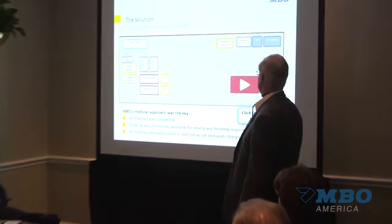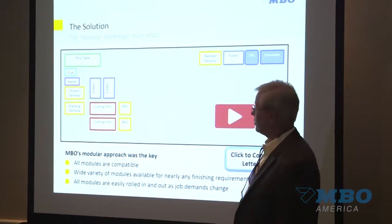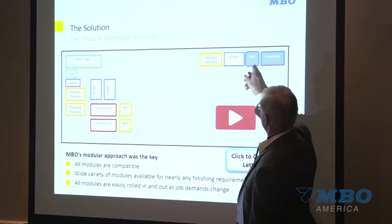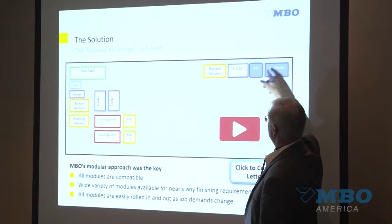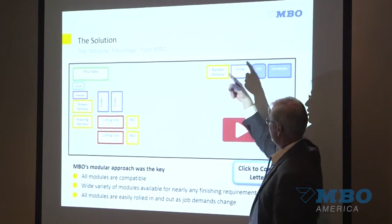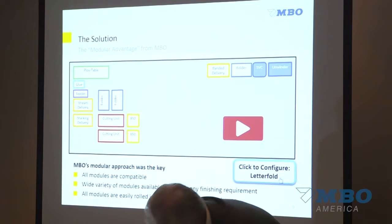This one's very common for them. It's just a flat-out letter fold. And it's a fast letter fold. And I do have a little video of the test we did for them in our shop. It just basically goes right out, sheeter, folder, and a banded delivery. And this is a one-person operation.